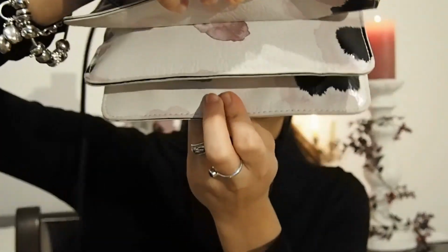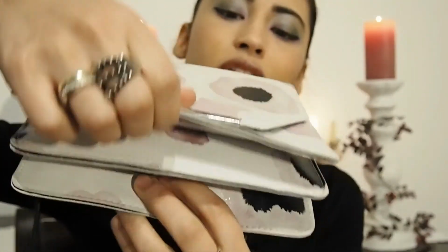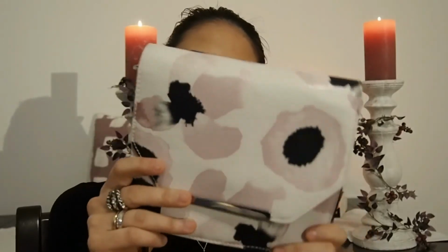This is the bottom part. You can't stuff it all up or something. It doesn't fit so much, but it's really handy and it's so beautiful. It's just the design which spoke out to me, so I got this one. I'm not sure how much it cost. But anyways, whatever it cost, it was worth it.